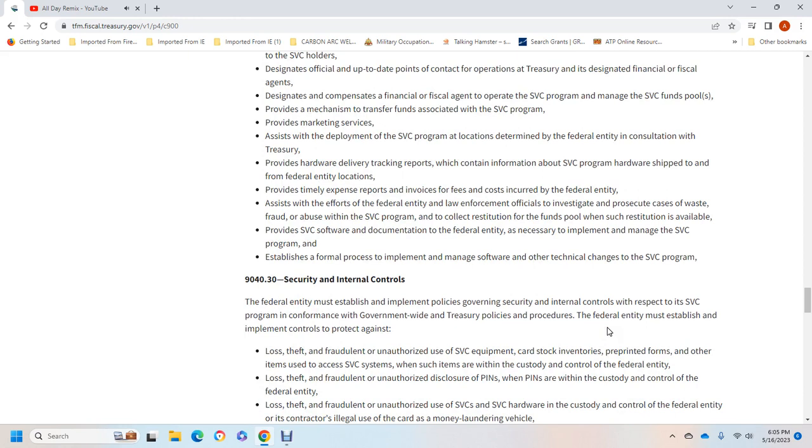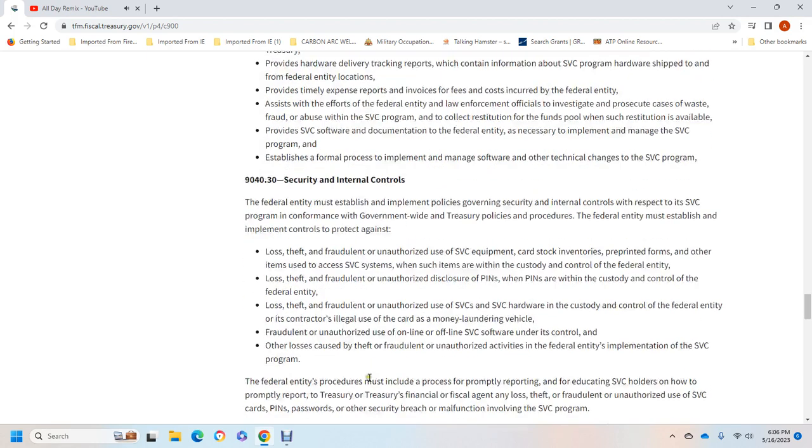All right, 940-30, secure internal control. The federal entity must establish and implement policy governing the security of internal control with respect to the stored value card program, in conformance with government-wide Treasury policy. The federal entity must establish and implement controls protecting against loss, theft, fraudulent or unauthorized use of stored value card equipment, card stock, inventory with pre-printed forms, other end items, and access to the stored value card system, such items being in the custody and control of the federal entity, as well as loss, fraudulent, or unauthorized disclosure of PINs within the custody and control of the federal entity.